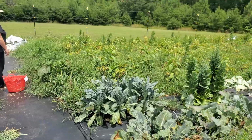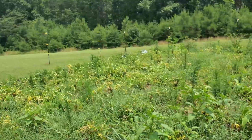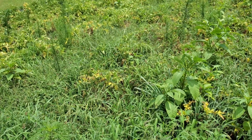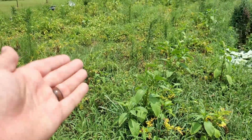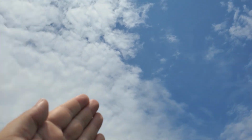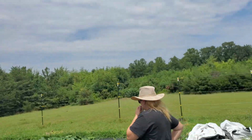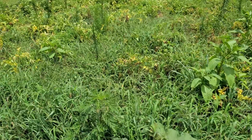But check this out. This is our potato plot. It's kind of gone to weeds at this point, which is fine. That's what happens. But you can see that the plants have really started to die back, and it's about time to start picking them. So we're going to get in here. It was shady all day long, and now there's still some clouds, but the sun is right there. Hopefully this cloud will come over and give us some protection, but I don't think it's going to be much. But we're going to get over here and pick this stuff if we can stand it.